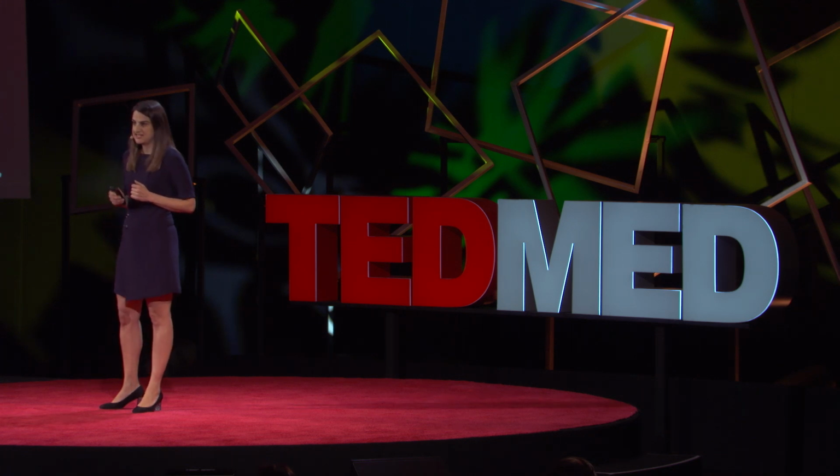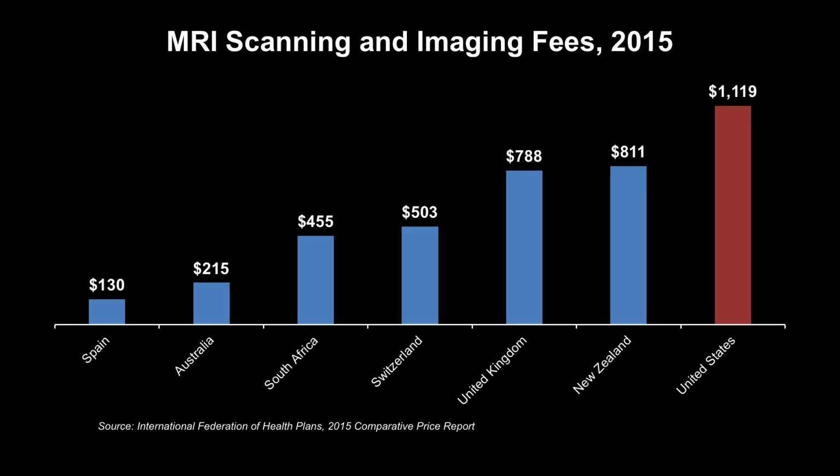MRI machines in Geneva are every bit as good as those in Boston, but the US price is 3 times as high. And this price disparity holds true for almost every category of medical good and service that we could find data for. But let me tell you, finding price data in healthcare is difficult. And that points to another reason why healthcare costs are high. It is easier for sellers to charge higher prices when buyers cannot find out what the prices are.